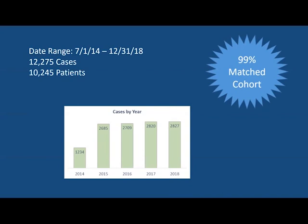However, I can get the registry data for the cath lab dating back to the early 2000s. So that's neat. But for this project, I needed both data sets. And then I ended the data set at the end of 2018 because that way I could get an entire year of follow-up information throughout 2019. There was a total of a little over 12,000 cases and 10,000 patients within this data set. And you can see them charted out by year here. Again, the 2014 data set is only representing half a year, which is why it's less.